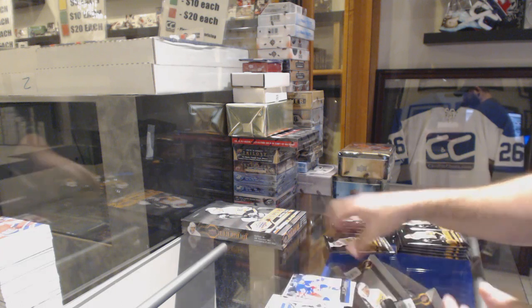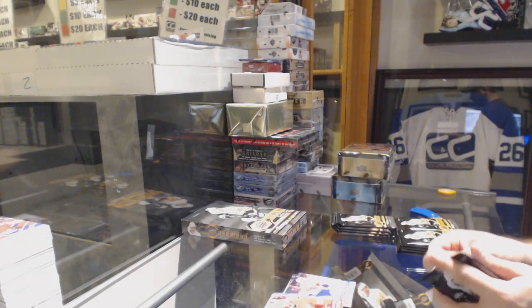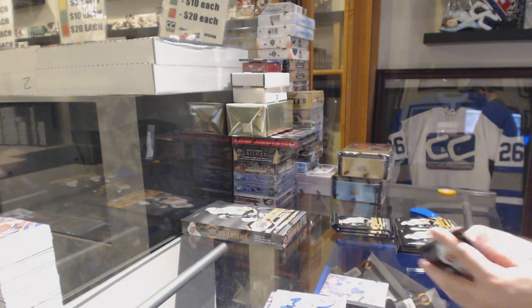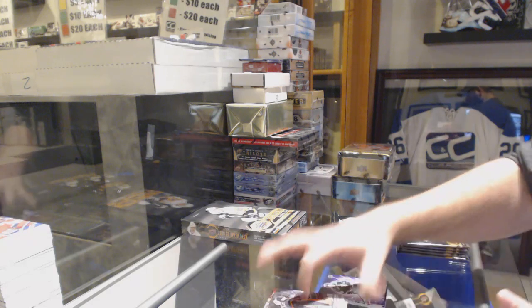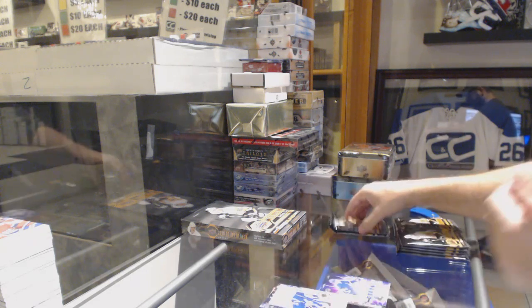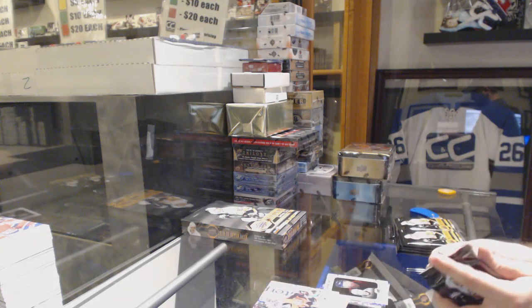We've got a Rangers, Wayne Gretzky, 30th anniversary. Young Guns for the Panthers, Brady Keeper. Canvas of Rasmus Ristolainen for the Buffalo Sabres. Pure Energy of Silverberg for the Ducks. Pure Energy of Auston Matthews for the Maple Leafs. Portraits of Huberdeau for the Panthers.